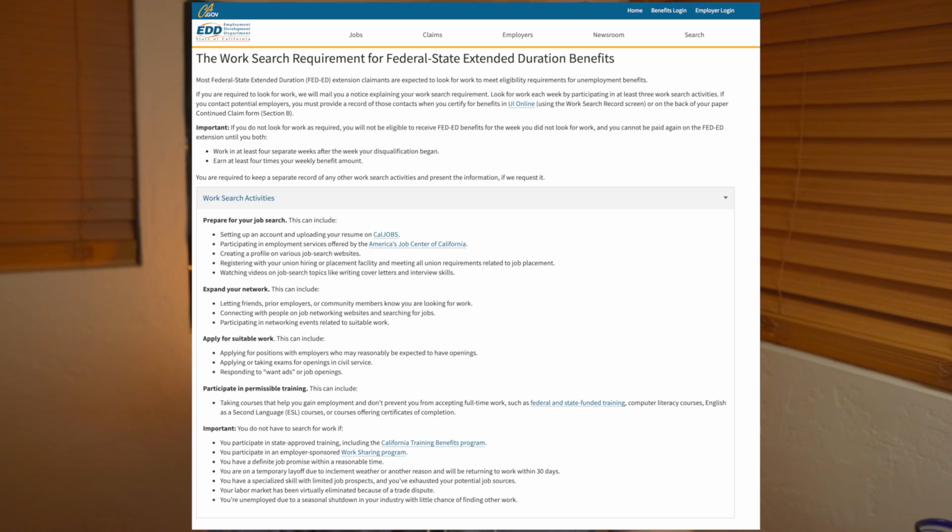Important. If you do not look for work as required, you will not be eligible to receive FED-ED benefits for the week you did not look for work, and you cannot be paid again on the FED-ED extension until you both work in at least 4 separate weeks after the week your disqualification began, and you earn at least 4 times your weekly benefit amount. They also state you are required to keep a separate record of any other work search activities and present the information if we request it.